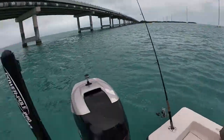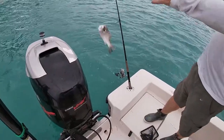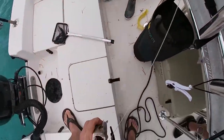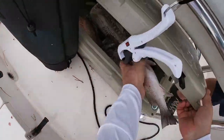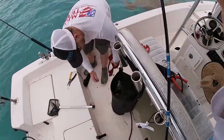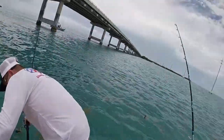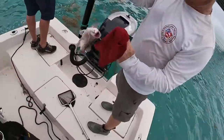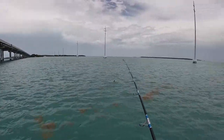Oh shoot. Get him. There we go. There we go. Two on the boat. Hold it for a second. Oh, that worked. Whoa, right in my face. Live action. See if we can get around these weeds.